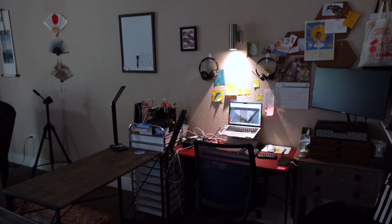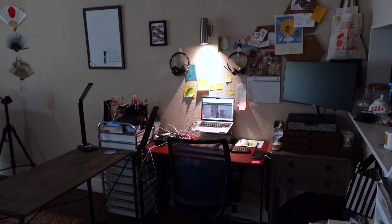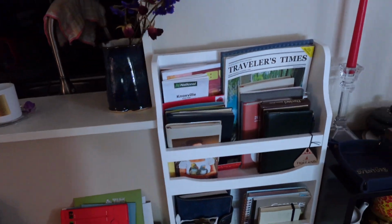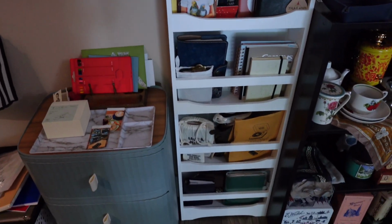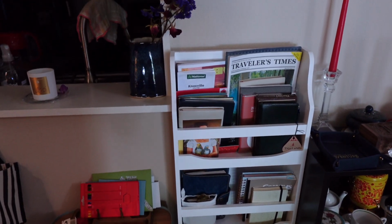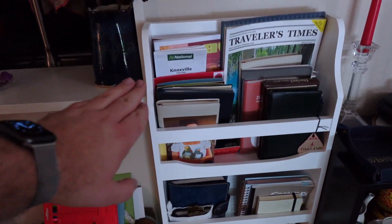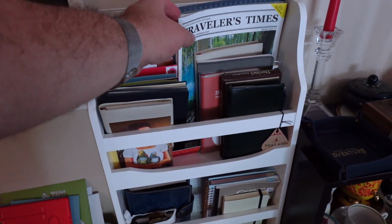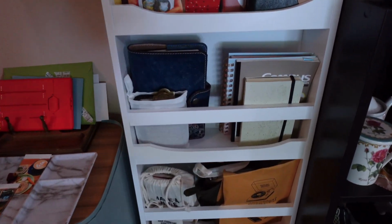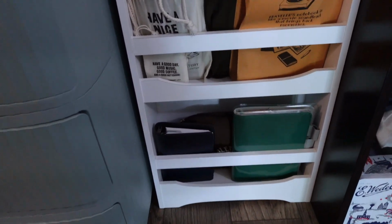So that's okay. But I want to start with the bread and butter, my pride and joy of my desk, this magazine rack thing that I got at TJ Maxx for like 30 bucks. I was so excited for this because it's a way to display the things that are important to me. So I have all my journals and planners and special things like my Traveler's Notebook refills, my health and wellness planner, my Hobonichi, my Filofax.